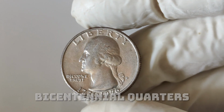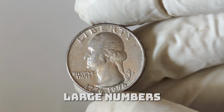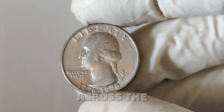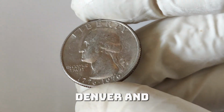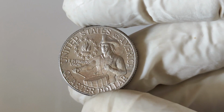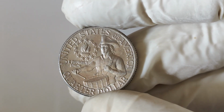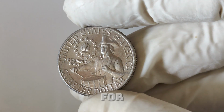Now, these bicentennial quarters were minted in large numbers by the U.S. Mint. Over 800 million were made across the Philadelphia, Denver, and San Francisco mints. So, what makes some of these quarters worth so much money? Let's dive into what you need to look for.